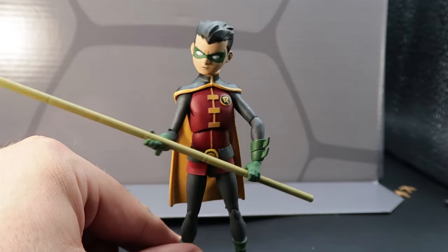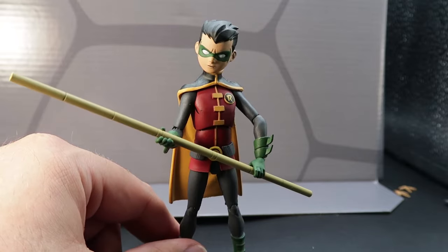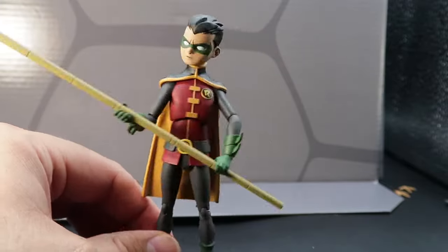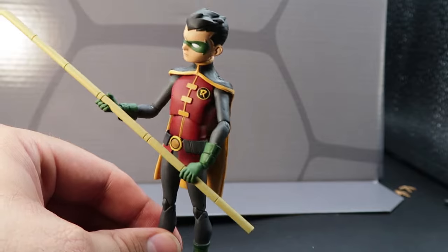And here he is holding the fully extended staff, and it's really nice, and he can hold it well with it in his hands. So yeah, you can do a little bit of jabbing, stuff like that. So yeah, that's pretty cool.